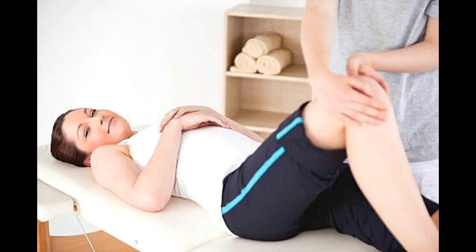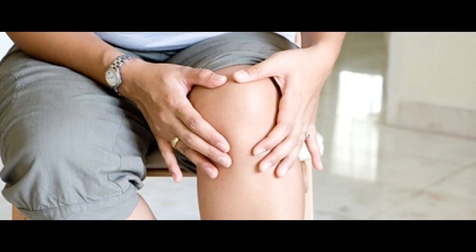Many different conditions can lead to painful joints, including osteoarthritis, rheumatoid arthritis, bursitis, gout, strains, sprains, and other injuries. Joint pain is extremely common. In one national survey, about 1/3 of adults reported having joint pain within the past 30 days.